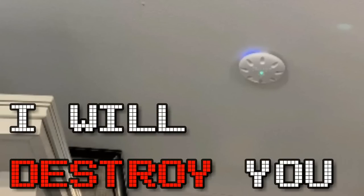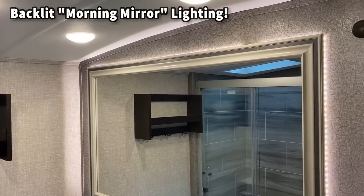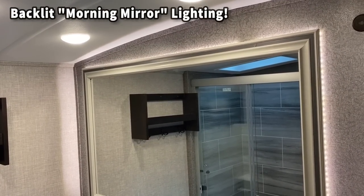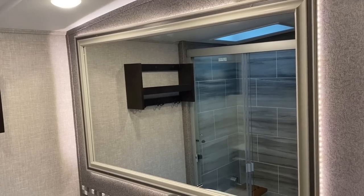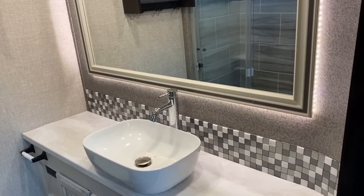I will destroy you. I like what they did in this bathroom, because normally, when you walk into a bathroom like this, you see some kind of giant mirror right over here. When you look down, you see two sinks. But they didn't do that because Jayco's been listening.